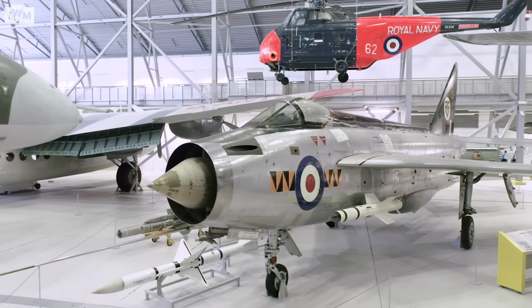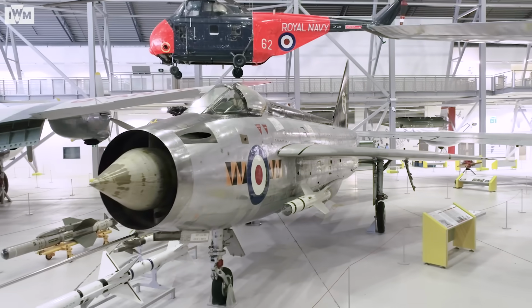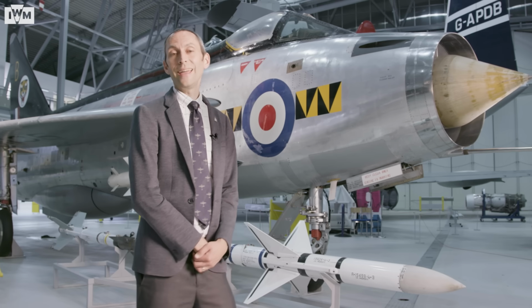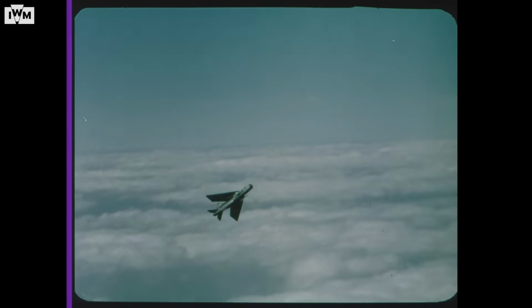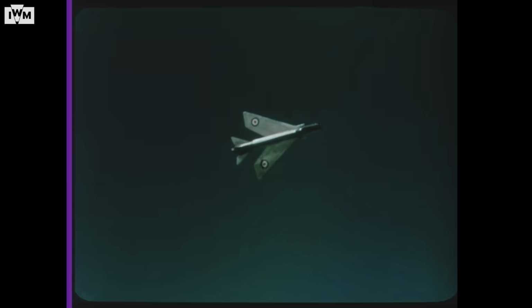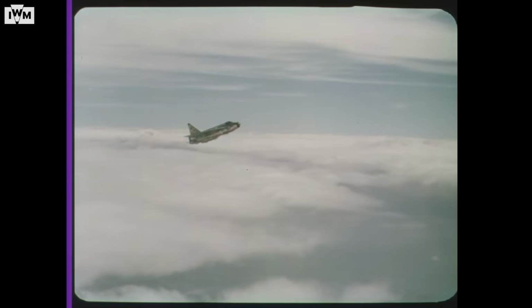The English Electric Lightning was developed to bring the RAF into the supersonic age. It was an aircraft that, even in its prototype stage, broke the sound barrier, and very quickly, as development increased, it was able to fly at twice the speed of sound. In fact, the aircraft itself had such a power-to-weight ratio that it could actually stand on its tail and exceed the speed of sound in a vertical climb. It was an incredible leap forwards in performance and technology.